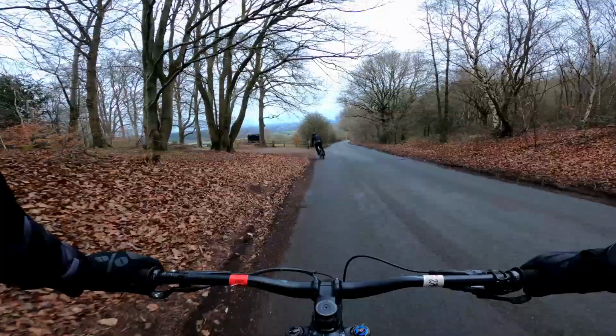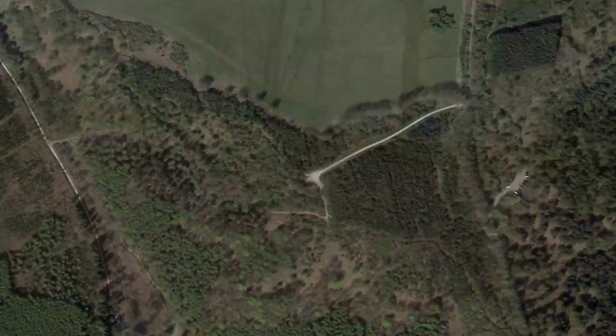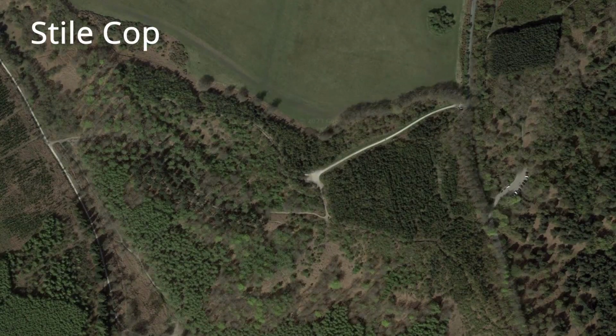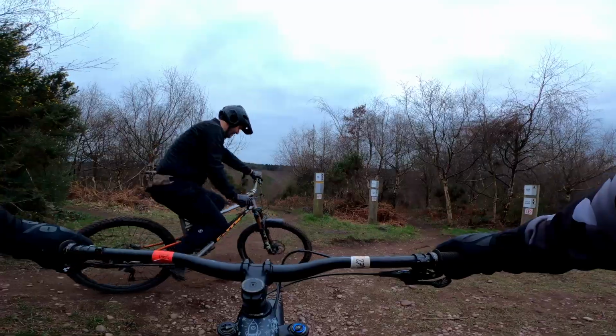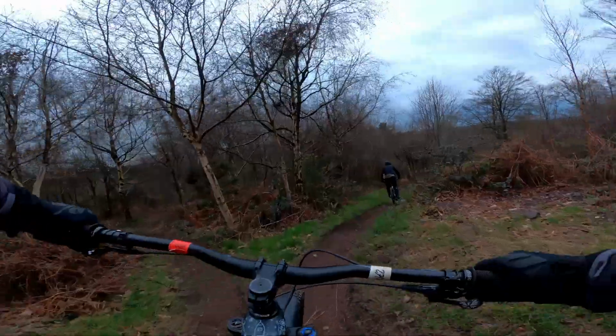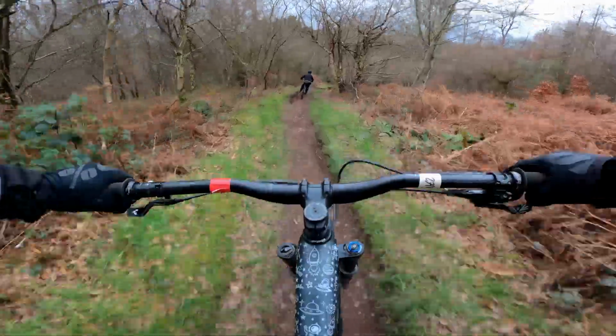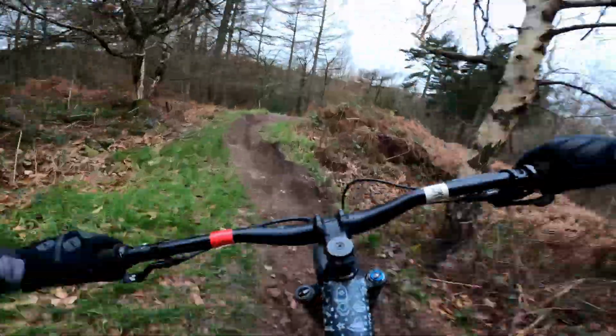This adventure starts at the top of a rather unassuming hill. But of course, this isn't just any hill. This is Stile Cop, and it's home to a huge variety of amazing natural downhill trails. So, to start off this adventure, we thought it would be rude not to sample a little of what Stile Cop has to offer. I think I say this every week, but yes, this is my first time here, and I'm riding all these trails you see today for the first time.